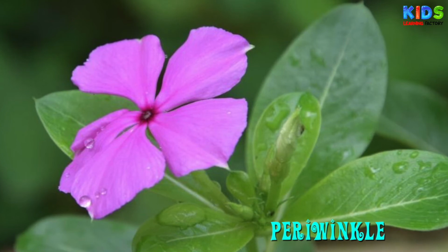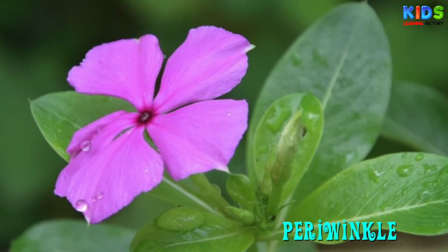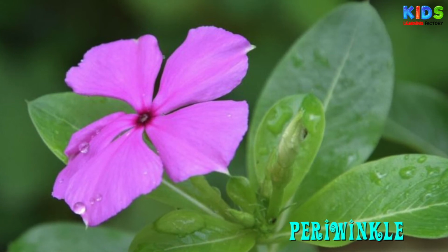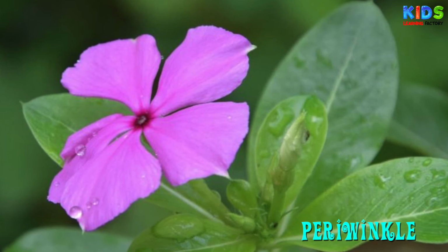Periwinkle. The periwinkle is also known by its scientific name as Vinca minor. They bloom between May and June, and the blooms are periwinkle blue in color. They do well in full sun to partial shade.